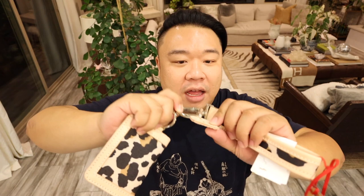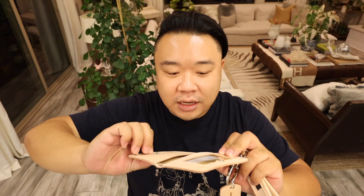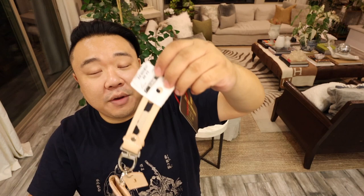And then this other piece is just a little ID wallet. It also has the letter J embossed on there as well. And the inside just looks like this. It's a clear thing for your ID, and then another pocket if you want to carry some cash or whatever. But these are so cute. I think this one retails for like 48 or something, and this one's like 38. So together this is a good deal, but I only got this for $5 for the two pieces. And I just thought it was really cute.